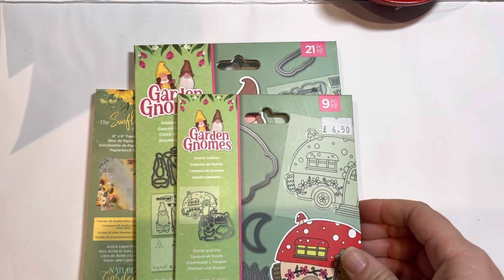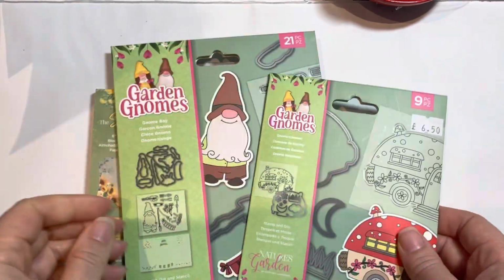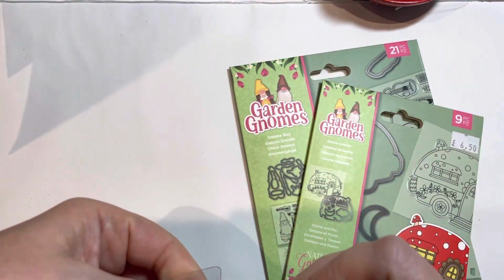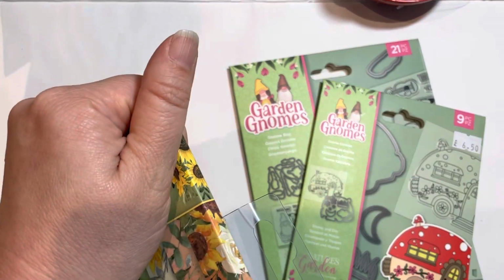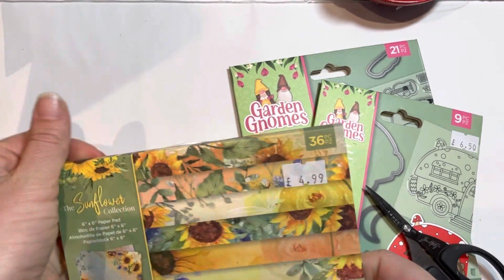I haven't ordered off Crafters Companion website in absolutely ages, and sometimes they frustrate me because they end up messing up your order and things. And when it's in front of you in the craft show, it makes you want to buy stuff more, doesn't it? It's nice. You can look at it. It's a different experience to shopping online.